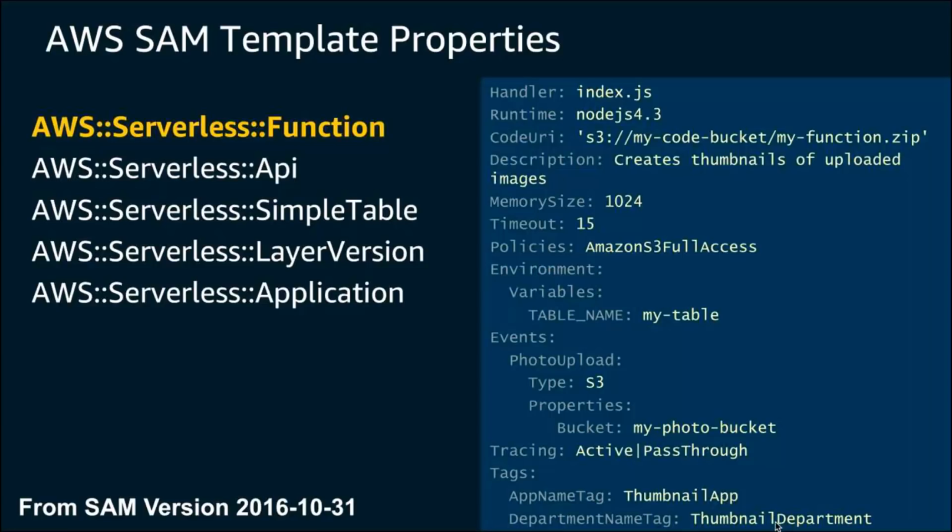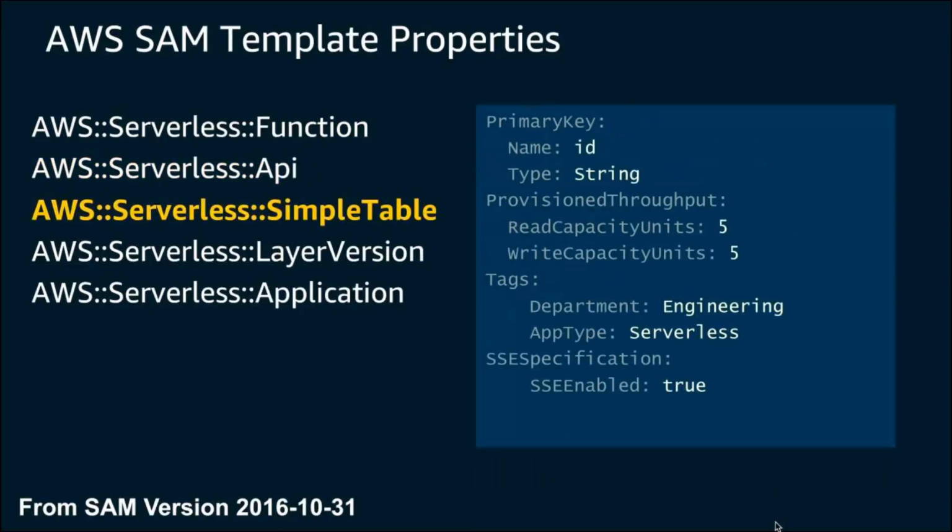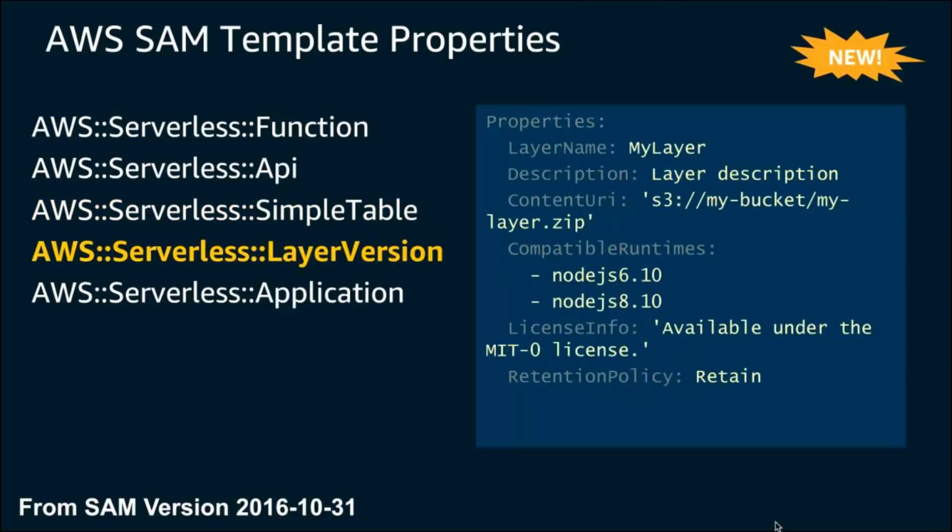And we also recently announced the support for layers inside of Lambda functions. With serverless APIs, you can define a number of the capabilities for APIs now, including things like auth and CORS support. Simple table: we've got a whole bunch of the various things that you'd want to configure for a DynamoDB table. And then the two new capabilities that we have here in SAM are layer version. Pretty straightforward, this allows you to define a layer that can then be consumed by other serverless applications inside of your infrastructure.